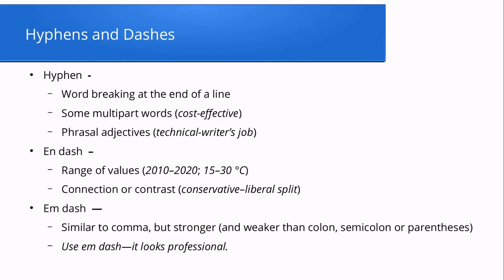Okay, moving on. Okay, this is my favorite topic: hyphens and dashes. So the most important thing here is to understand the context where these three variants are used. So hyphen is used for breaking a word at the end of a line. So that's usually done automatically by the word processor.